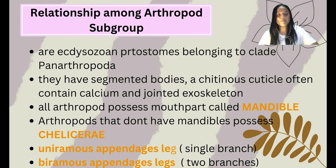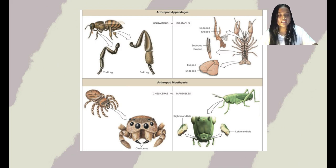Next, this slide explains the difference between the uniramous and the biramous, and also the chelicerae and the mandibles. So, let's look at it carefully. Uniramous has one branch, and biramous has two branches involving endopod and exopod. Next, in arthropod mouth parts, the chelicerae and the mandibles.